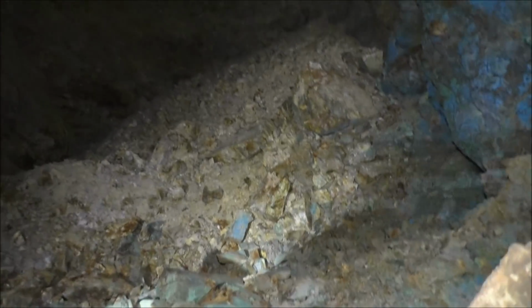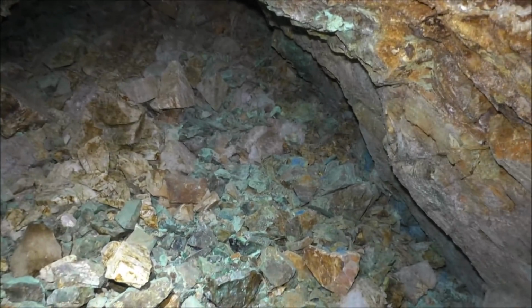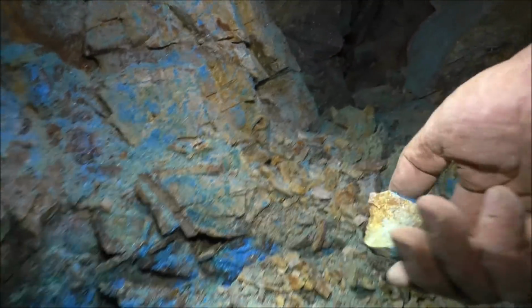I think it's gonna go a little ways. Looks like there's a stope in here. Yeah, not very big, but there's a stope. Yep. There you go. Neat. We went down a little further, but it's caved in now. Huh. There you go. The turquoise, the blue turquoise gem, something like that. Yeah, no doubt the most colorful mine I've ever been in. Not a huge mine, but interesting just the same.